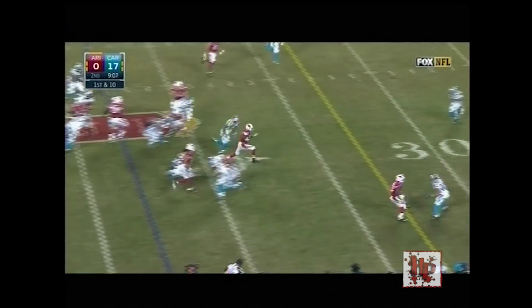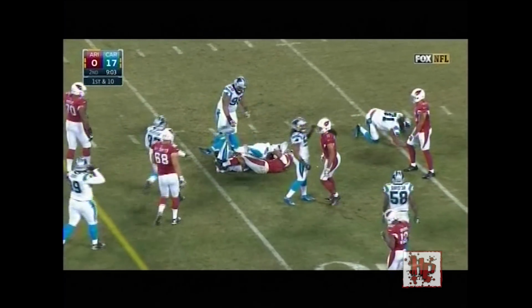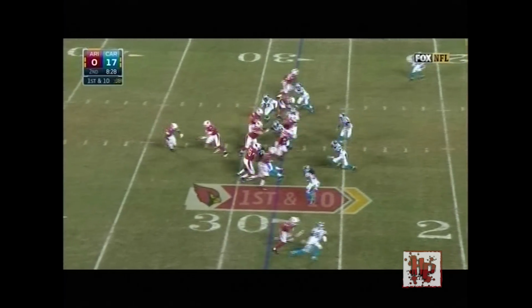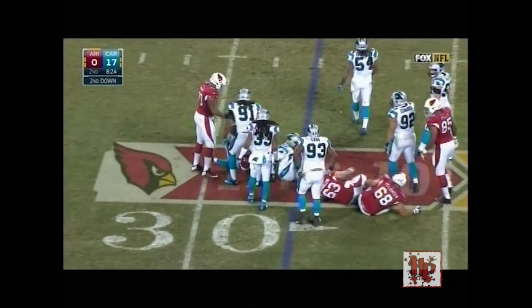David Johnson, right side. Good blocking out in front. Coleman can't bring him down initially. And a good run by David Johnson, who had been bottled up. He's carried that offense. Saw the numbers, 80 total yards. Gets it again, nothing. Thomas Davis again, tackle number 6.